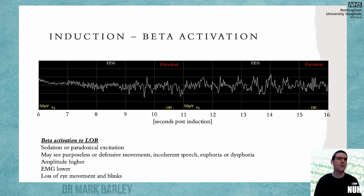If you think when you do an inhalational induction with sevoflurane, for instance, patients go through a period of arousal. We're all told, don't instrument the airway at this point. And this is what we see in the brain. These oscillations, these beta oscillations, increase in size, even though the patient is starting to become anaesthetized. And we can see these purposeless or defensive movements, incoherent speech, euphoria or dysphoria.